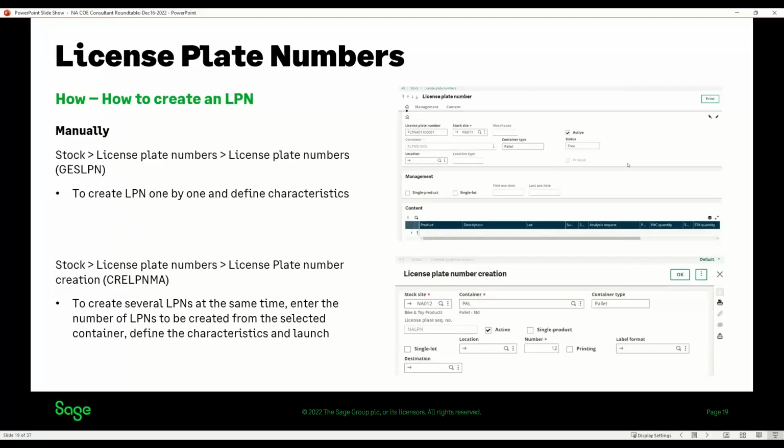So as I said, there's a couple ways in which LPNs can be created, and we'll demo this a little further as we go. So manually, you can create an LPN individually and define the characteristics of that LPN. Such characteristics would be, is this LPN for a single product? Or is this a single lot?